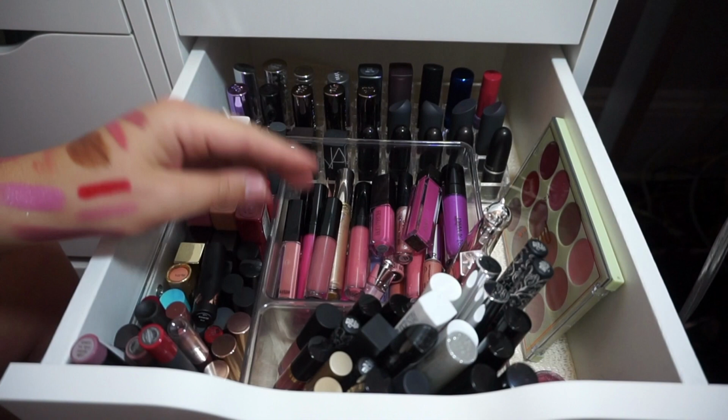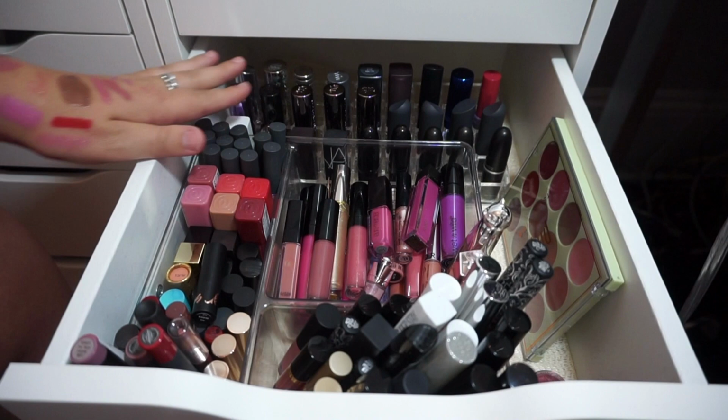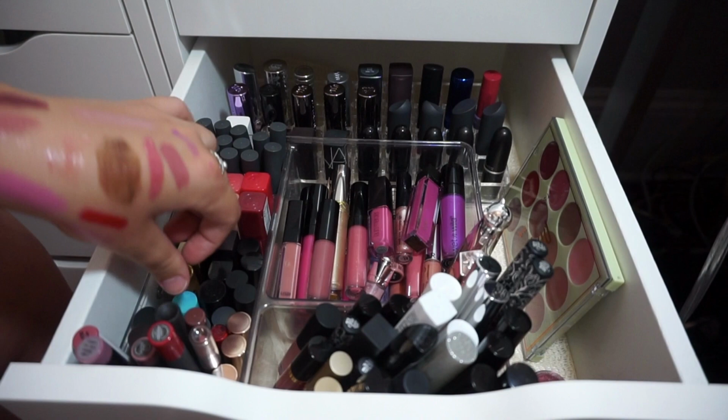Okay, I feel like the rest of this, see, now doesn't it look like a million times more organized? These are my liquid lipsticks, these are my lip glosses, these are my lipsticks, and then these are lip glosses that I have a lot of, mini lipsticks and lip pencil things.